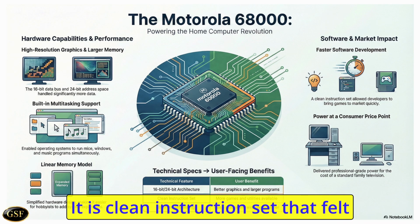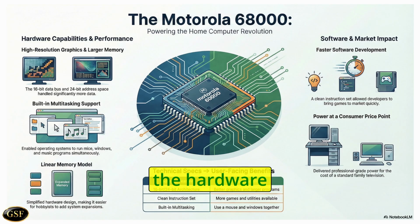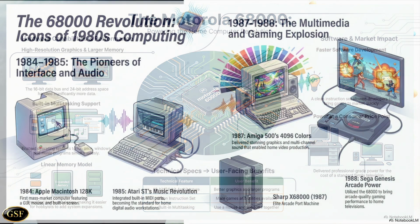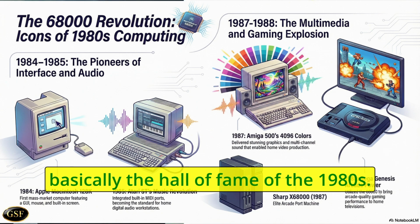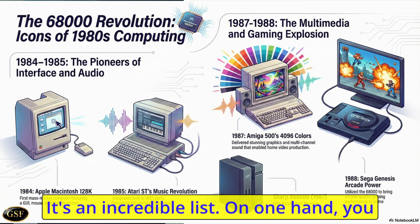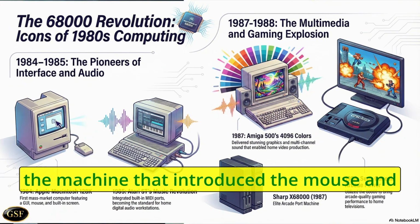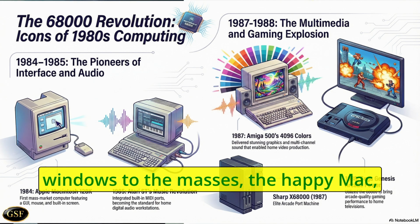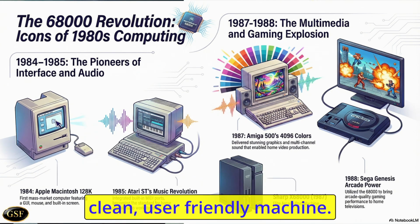It had this clean instruction set that felt like a fluent language. And because it was so easy to work with, the hardware manufacturers just jumped on it. The lineup of machines using this chip is basically the Hall of Fame of the 1980s. It's an incredible list. On one hand, you have the Apple Macintosh in 1984. The machine that introduced the mouse and Windows to the masses. The Happy Mac. Right, a serious, clean, user-friendly machine.